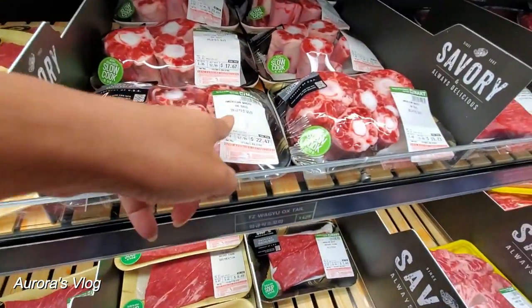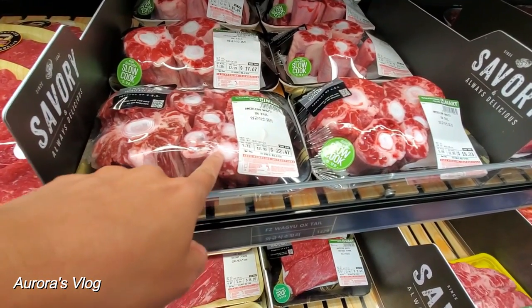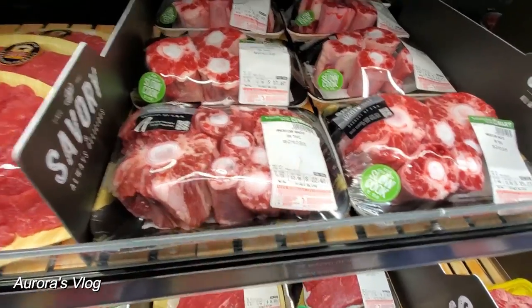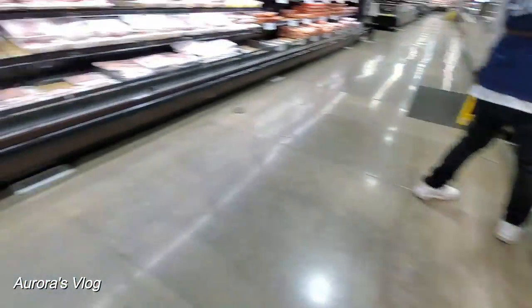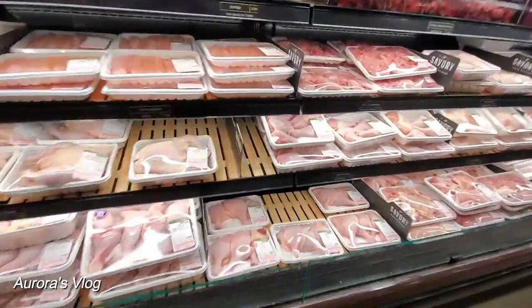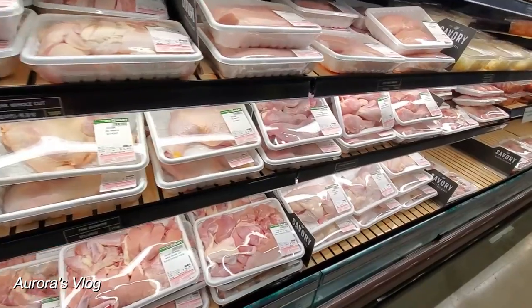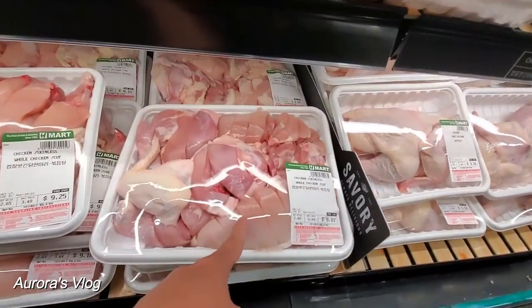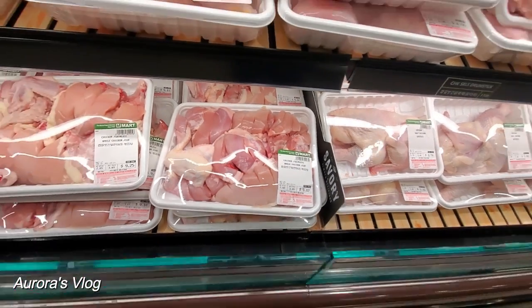This one is American Wagyu oxtail. $12 per pound. Very fresh though. $12.99, so it's $22. Expensive. We have some fresh chicken here. The whole chicken cut is $3.49. That's not bad.